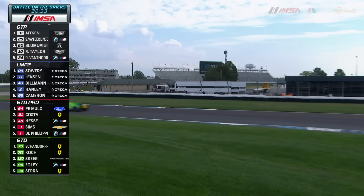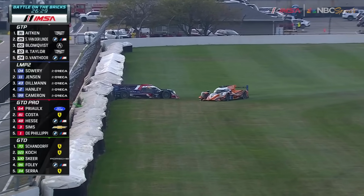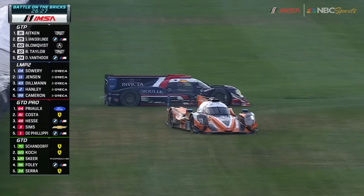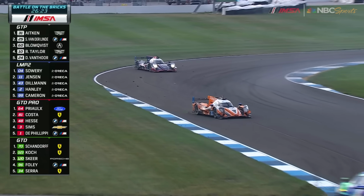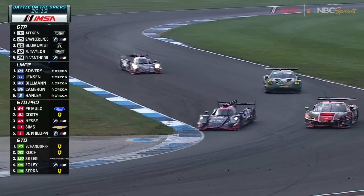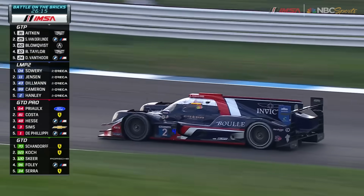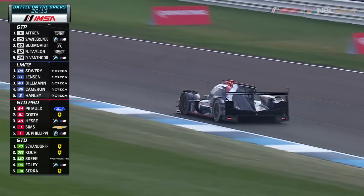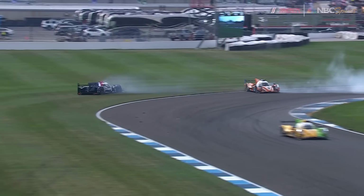Oh, and just as we start to take a break, more drama in LMP2. Ben Hanley off, so is the number 8 of Sebastien Bourdais, and it has gone from bad to worse. And Hanley almost gets into DeResta again coming onto the track. Bourdais a lap down. Well, he just needs to stay on track, and maybe he won't be for long. The drama in LMP2. What happens here? Bourdais up on the curb and gets into Hanley.